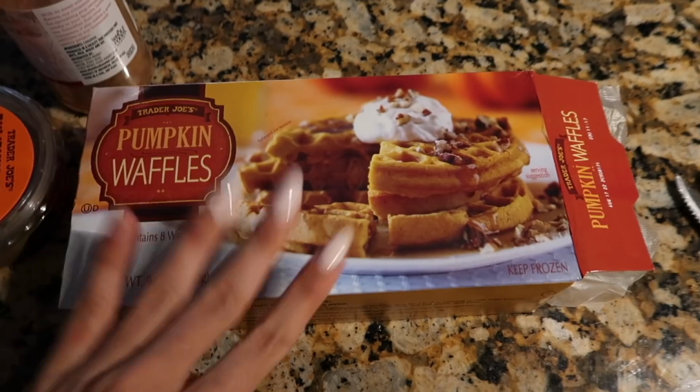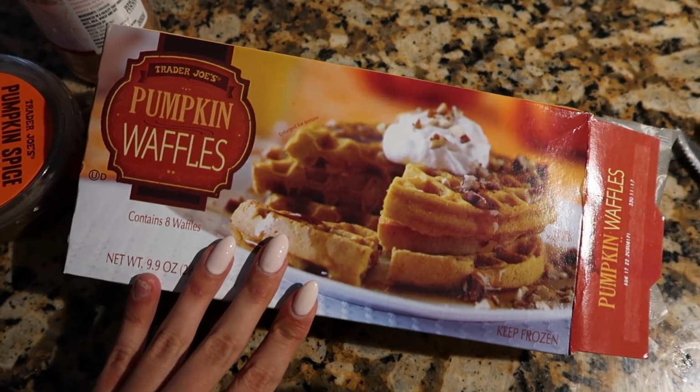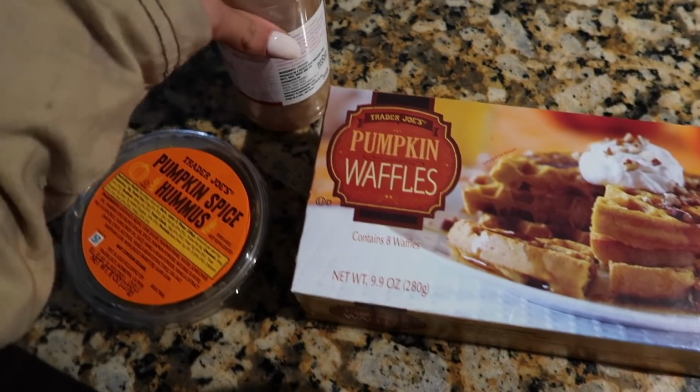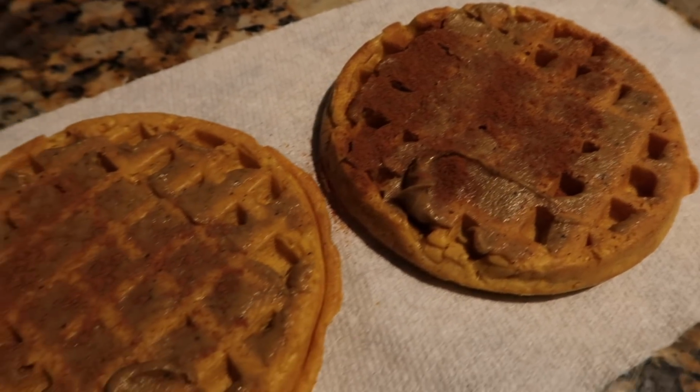Okay, so it's now 4 o'clock. I've been working a little bit. I just put these waffles from Trader Joe's into the toaster, and I'm going to top it with this pumpkin spice hummus and some cinnamon. And just like that, she's done. I wish you guys could smell it. So good.